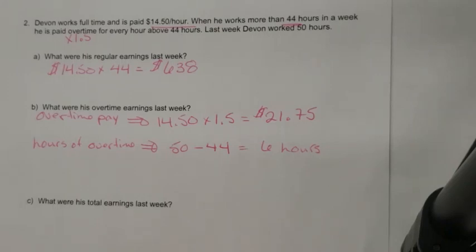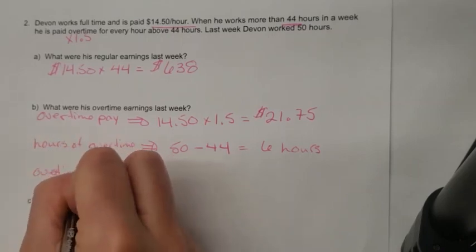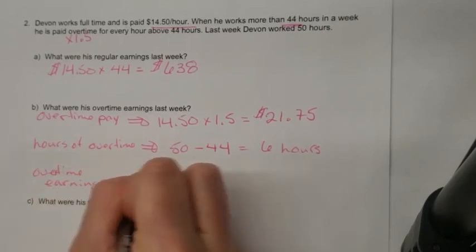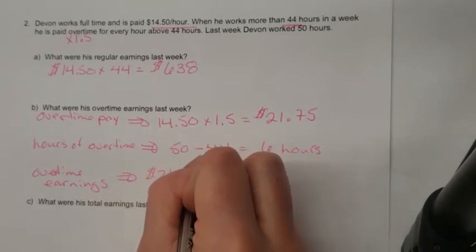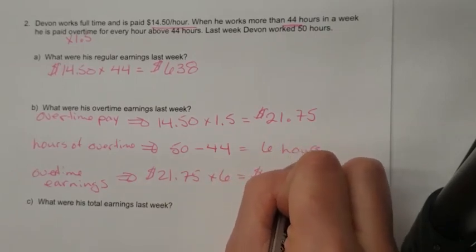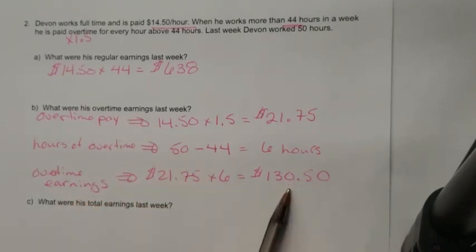So now what we have to do is just figure out his earnings. He worked 6 hours at this rate. You just multiply the two of them together. So 21.75 times 6 gives me $130.50. So that's his overtime earnings last week.